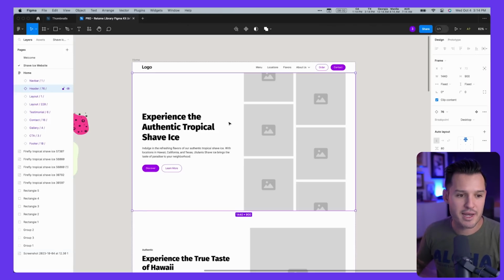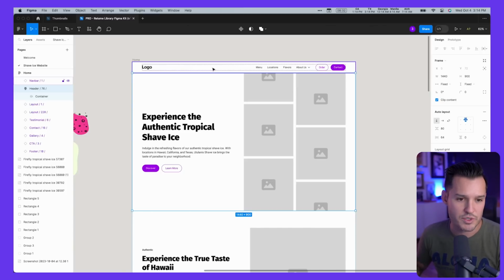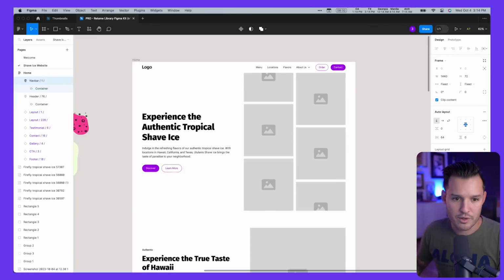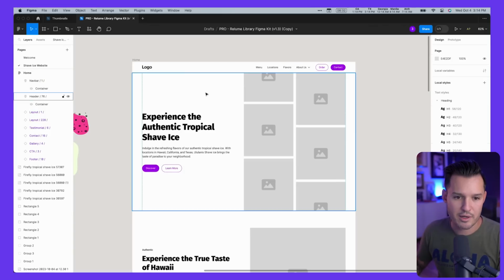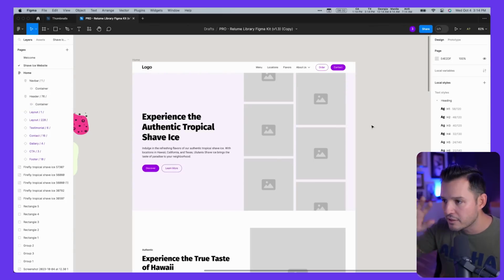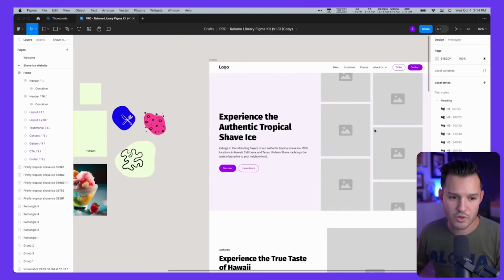So with that being said, I'm going to detach the instance of my header here, and that would allow me to come in and start to make some changes. So maybe I want to do the same thing for my navigation, and I want to get rid of that bottom navigation thing that's happening there, or that bottom border. Maybe I want to come in and change the background color to be a really off purple color, light 50 purple amethyst. That's already looking kind of cool.